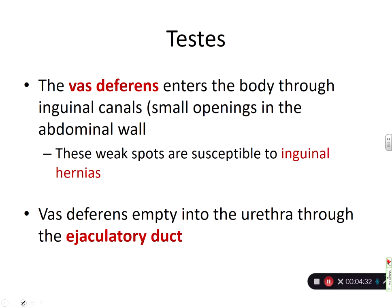But these also end up being kind of weak spots where hernias happen. If a hernia happens in that inguinal canal, we call it an inguinal hernia. These are really common in men. Ladies, all of our reproductive organs are inside the body for the most part. So we're making our eggs inside the body, so we don't have inguinal canals. So females, we don't usually get these. This is something that we'll find in a male, an inguinal hernia.